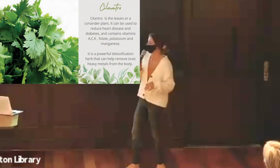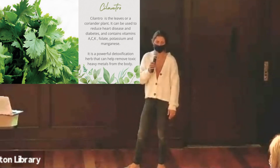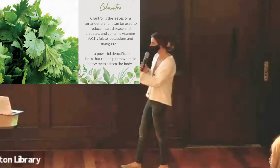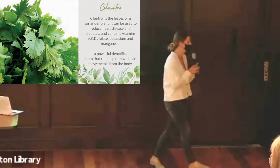I actually had it along with a margarita once. That was amazing. But if you love it, it's something that you can add to smoothies. You can add it to anything, and it's really powerful for your body. I don't unfortunately have any here today because I made a chutney with it, so you can find it at the end.